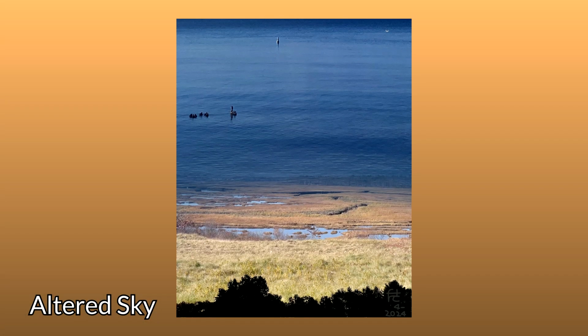The latter of the two is Altered Sky. In this design, elements of a sunrise are replaced with other natural elements of the world. Parts of the sky were replaced with a photo of a lake and a photo of grass near water that roughly matched the colors of the sky, then were blended together by gently erasing the edge of the lake photo.